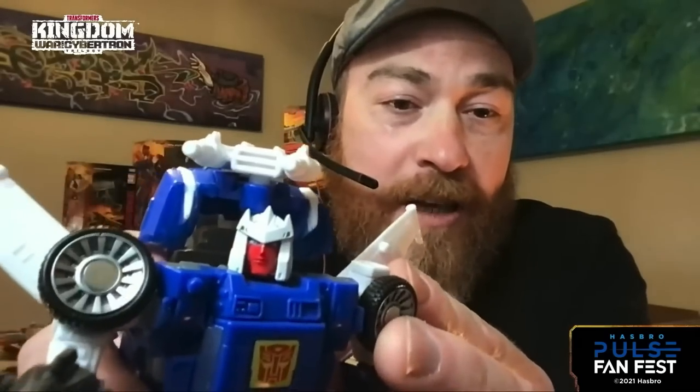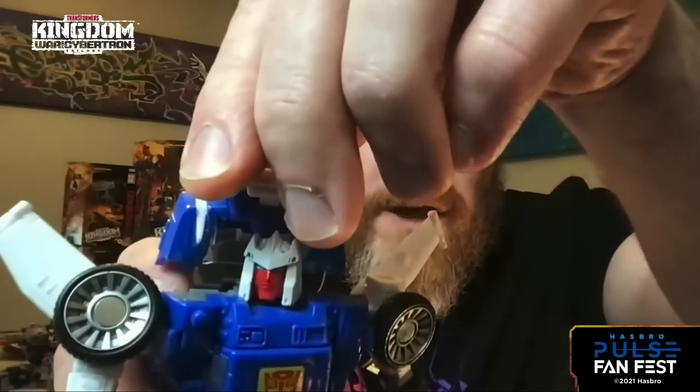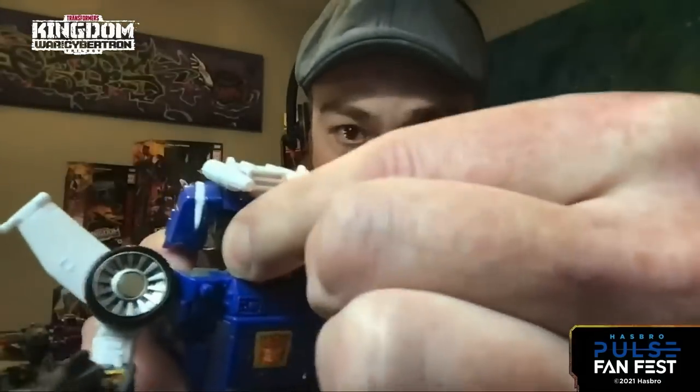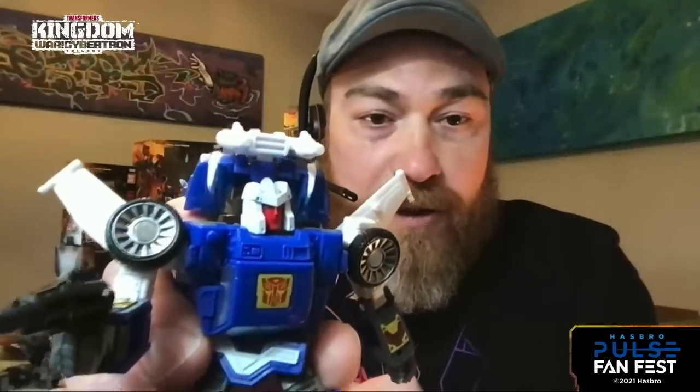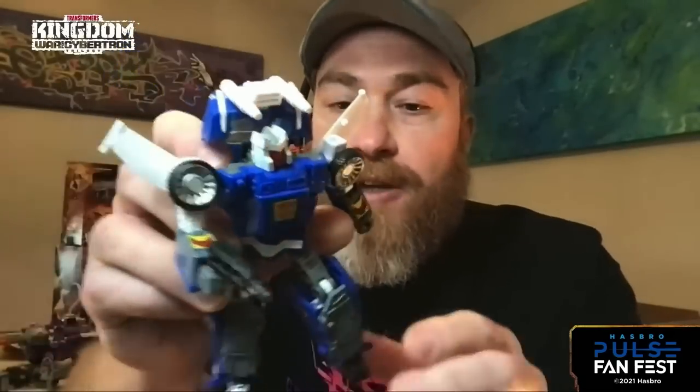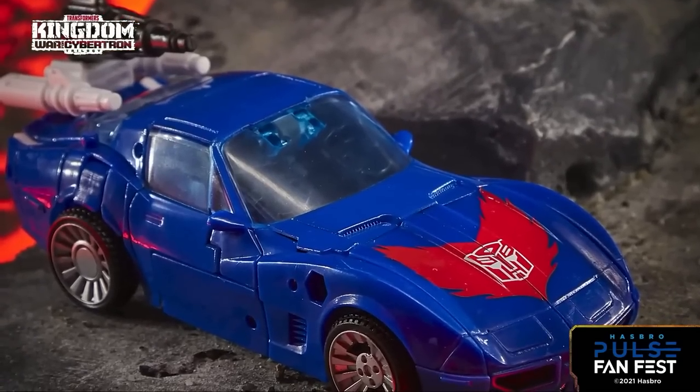As you can see, really nice head sculpt. We did give him the ability to swivel his guns on the top, so you can actually point it with his poses, which is really nice. Really, really cool sculpt detail. He has his G1 blaster. He has some really nice paint applications. The vehicle mode is really dope.